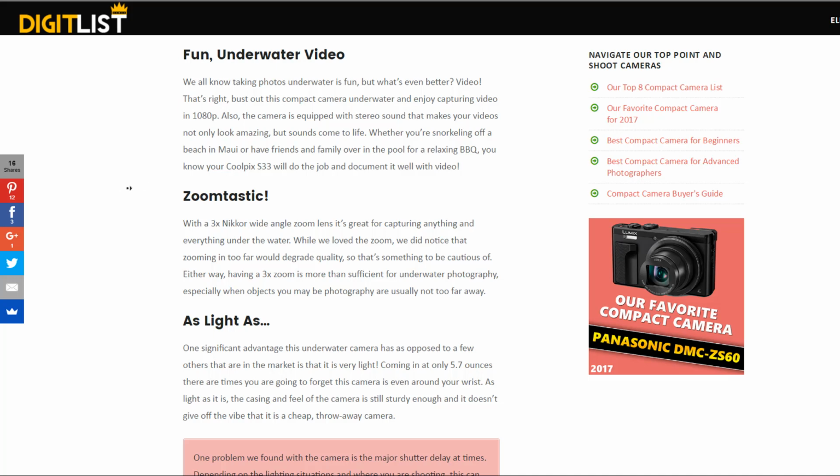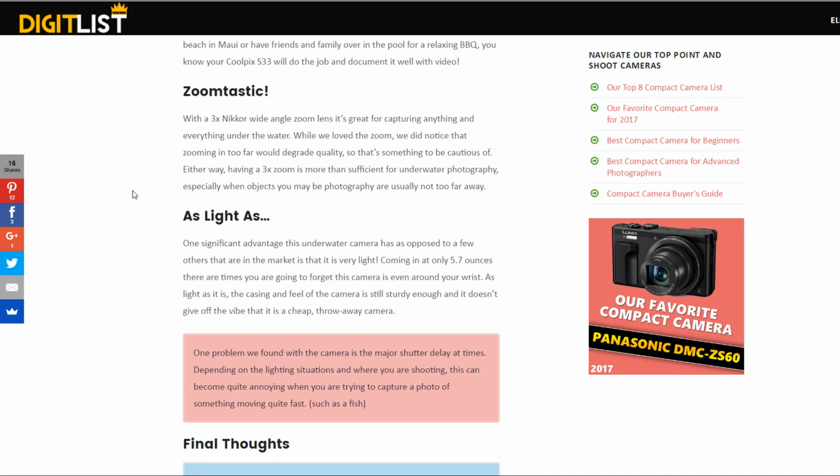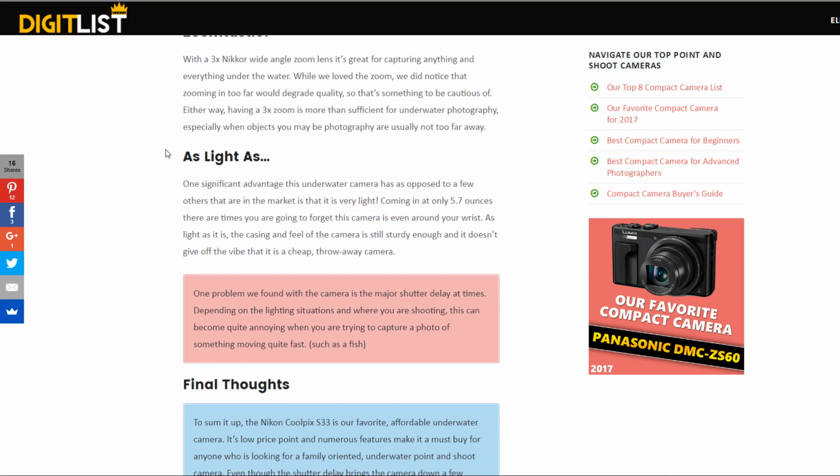It's also zoom-tastic. It's got a nice, semi-average 3x zoom with a Nikon wide-angle zoom lens. So you're going to get that nice dynamic wide angle to capture a lot of stuff underwater and on land if you need to. Granted, with a wide-angle lens, zooming in too far is going to degrade quality a little bit, but that goes with most cameras, so that's not a huge thing.